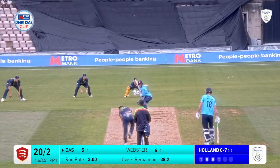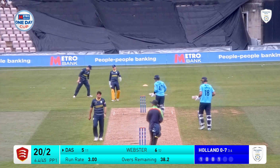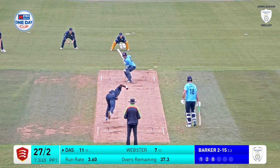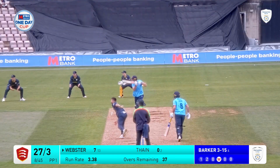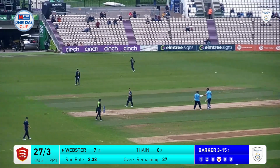Even though he's got a sun hat on, that's a nice shot off the back foot. That's a beautiful shot through point, past the diving Fletcher Middleton. As Barker bowls again, oh, bowls him! Nice piece of bowling for Barker, getting this nipped into the right-hander. As Webster drives, that's a lovely shot into the gap in the covers. 4 runs.